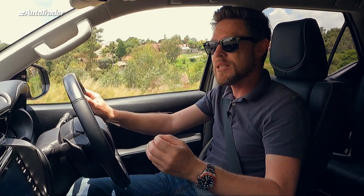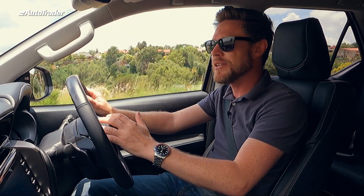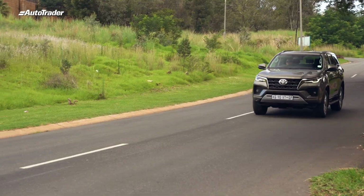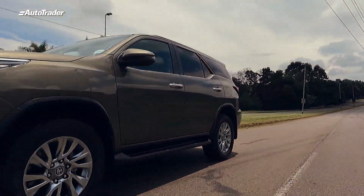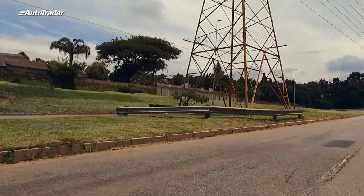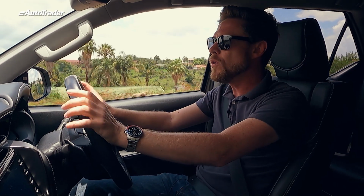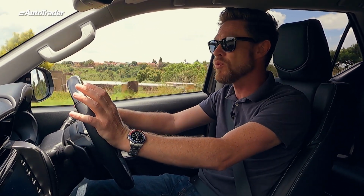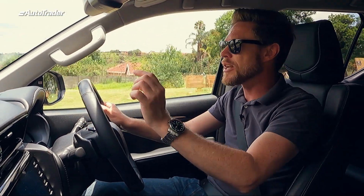There are inertia reel seatbelts throughout the cabin, airbags throughout the cabin, and in the VX line you're going to get TSS, which is Toyota Safety Sense. These safety features include a blind spot monitor, lane keep assist, a panoramic view monitor, as well as rear cross traffic alert. All of these little features help keep you safe and help prevent accidents that would ordinarily be avoidable while you're driving, particularly on that long road.